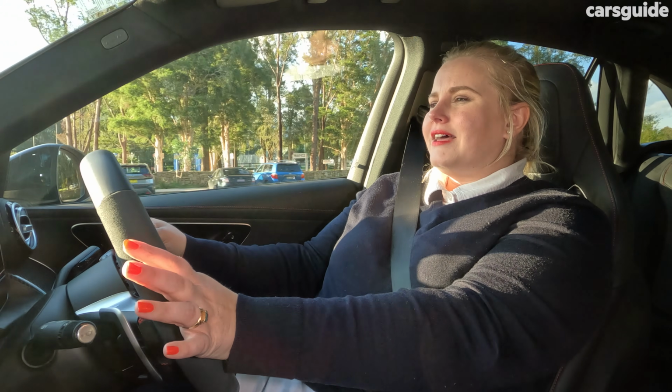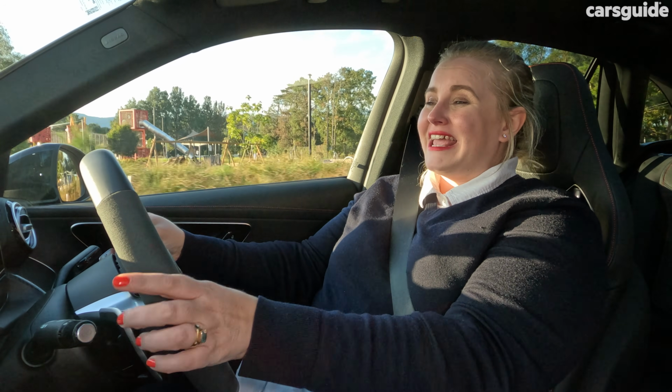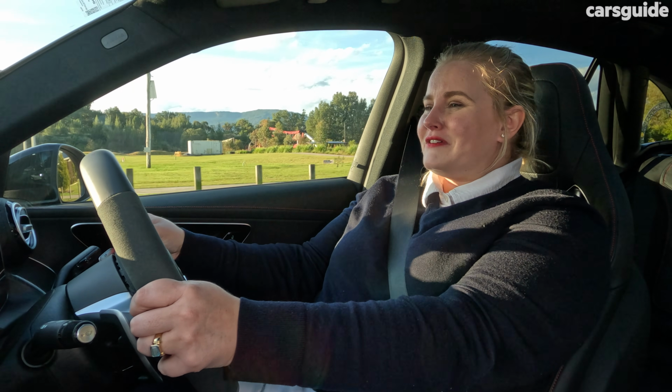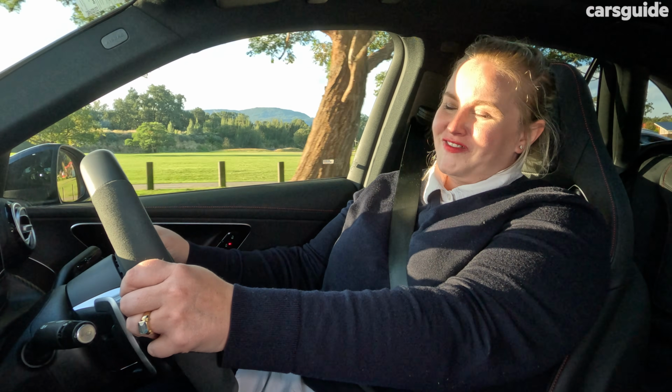I do like that it has a track pace feature for whenever you take it to a racetrack. It is a part of the optioned package. Whether or not you need it for a family vehicle, probably not, but it is certainly a fun feature.